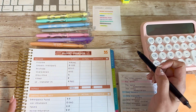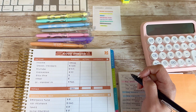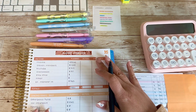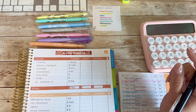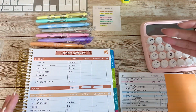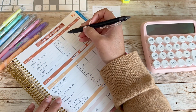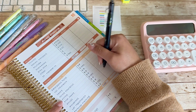Now that everything is color coded, I'm going to start to fill out some of the actual numbers just so that I know where I'm at in terms of the bills, and then I'll tally up the totals for each of the expense categories that are not bills but are just typical monthly expenses. I'm not going to include the actual income just yet. I will tally all of that up at the end of the month, but I will put in the actual for each of the bills.